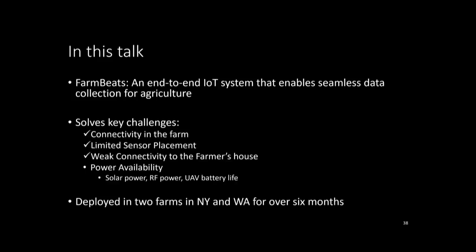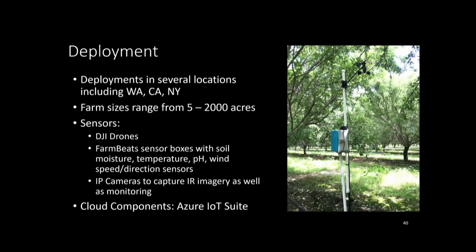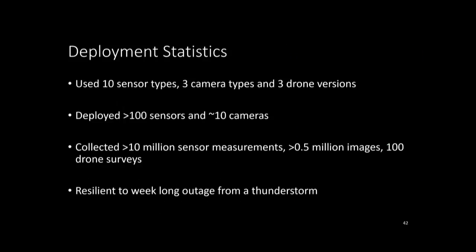So I'll talk about a few of the deployments that we've done and how the farmers are using the system. So these are several deployments that we've done worldwide right now. Some of them are planned, some of them are already operational, quite a few of them commercial. So it ranges anywhere from 5 acres to a few thousand acres. These are some of the sensor boxes that we use. And just some statistics, this is the one that we're really proud of, that even though there was a week-long outage of internet in the farm, we were able to get the system up and running. We didn't lose any data, and all the services were still being provided despite this outage.